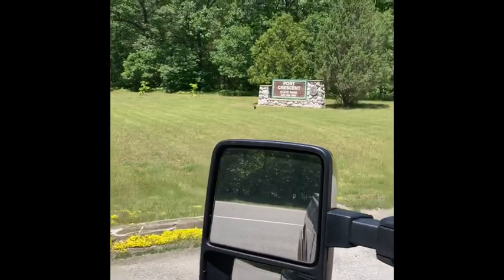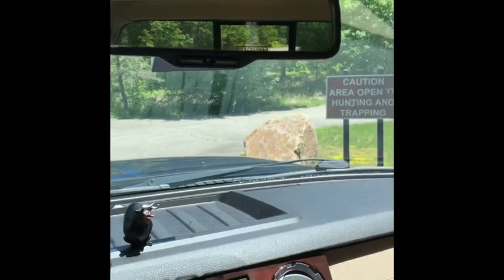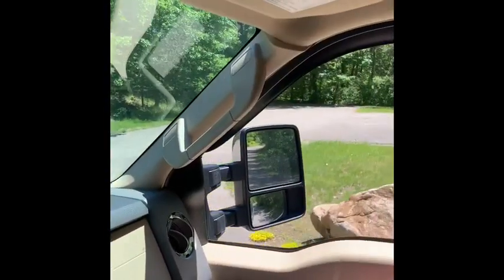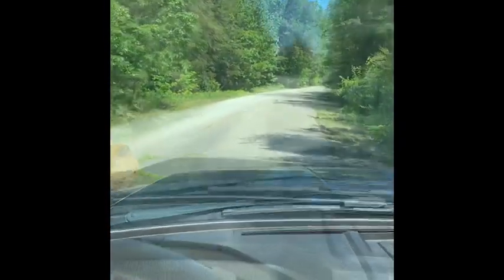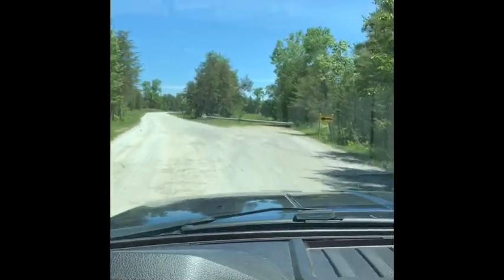Just a couple miles down the street from the Crescent State Park is the day use area. Take a run through this real quick. Again, when you come in the front here, just a little caution that there are open areas for hunting and trapping in here. We do have a few parking spots up front. And we'll start heading back. So we're heading back. It does look like it turns to gravel.